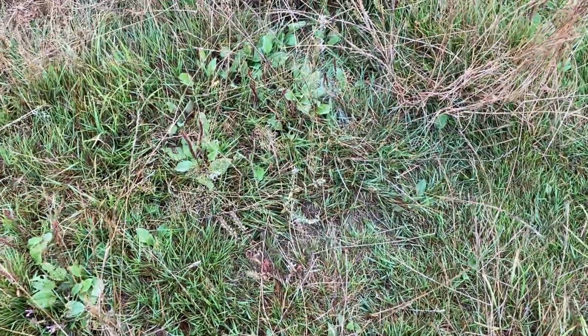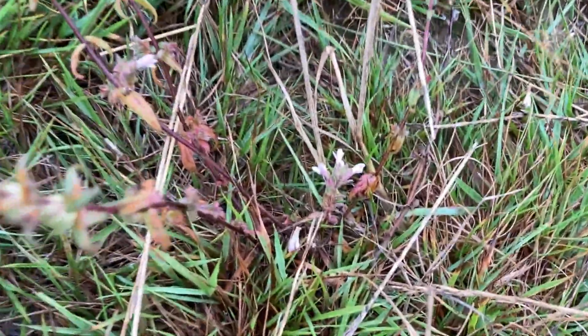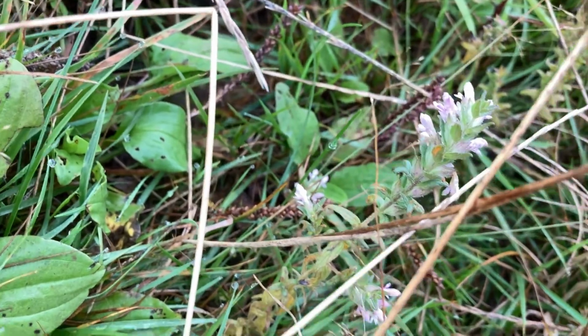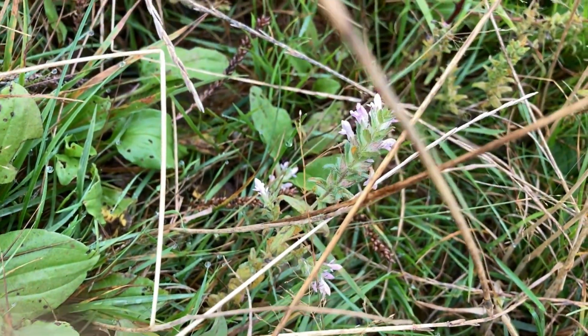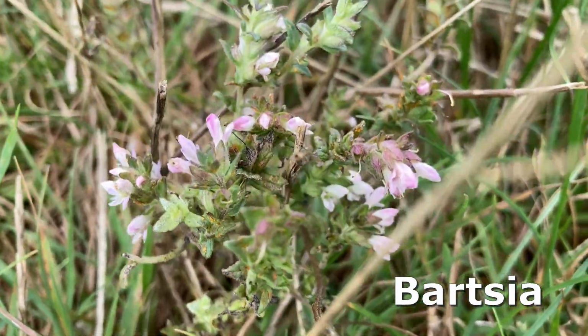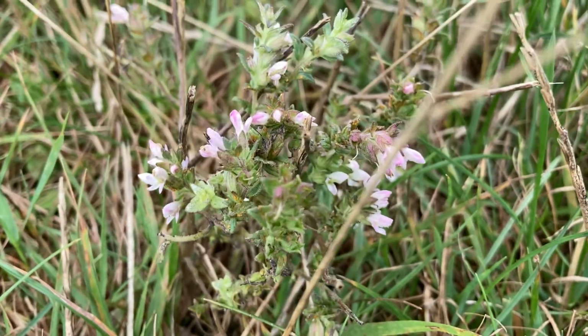There's a tiny little plant down here. Can you see it? With little pinky pale flowers. And there's another one just over here, maybe a bit better. Tiny little thing. It's a little plant called Bartsia, and I can't say I've ever noticed it in these fields before, and I'm pretty good when it comes to looking around at stuff. But I've noticed it popping up all over the place this year. Just little clusters like that, nothing big, no major spreads of it. But it's a nice little pop of colour, and of course, any flowers for the insects is a good thing.